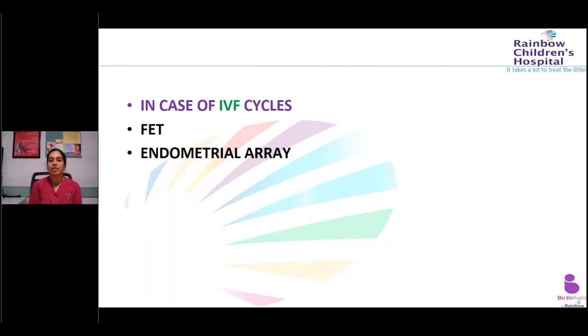If there is a patient who has been having trouble even after developing a good type of endometrium with all these adjuvants, and you have already planned for FET but still have trouble getting her pregnant, with so many implantation failures, probably you can opt for an endometrial array. Endometrial array is a molecular diagnostic test wherein you can exactly locate the window of implantation in a patient. So you can do a personalized embryo transfer depending on the exact window you get. This is how an endometrial array is done.